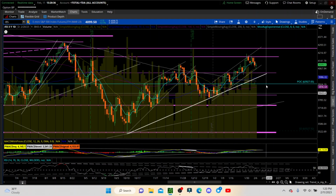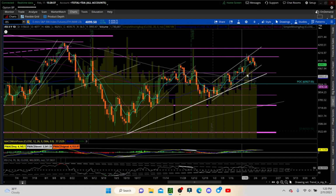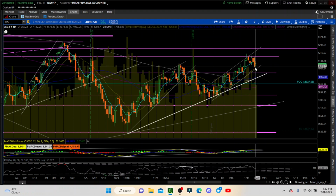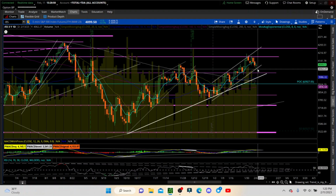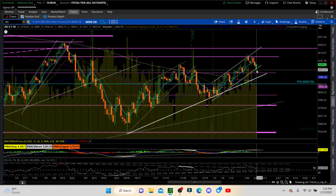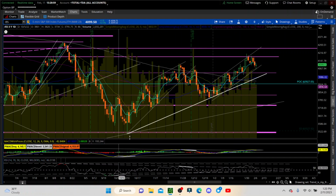So right here we're showing that we're in a channel, and that channel coincides with the 20 simple. So that's such an important area, and that's why we bounced on Friday. Will we get follow through? I don't know that for a fact, but that's what we're trying to interpret. And so this will become a very important channel floor here in order for us to see if we get lower.